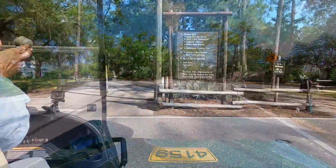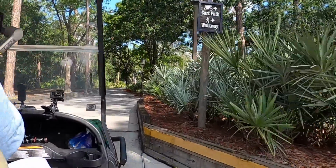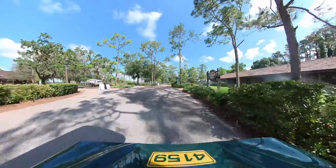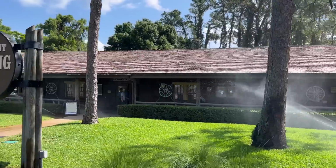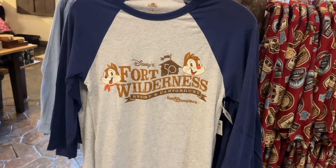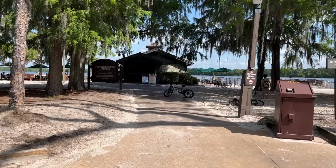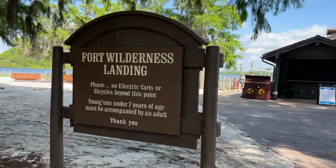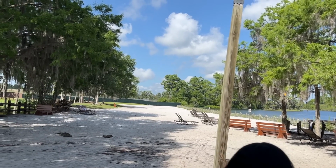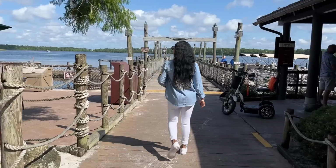Keep in mind that there's really no parking for automobiles except for in the reception outpost and a few at the Meadow recreational area. Here at the settlement is another trading post, much like the Meadow trading post, where you can grab some gifts or some essentials. The settlement is also where you'll find the beach. Sorry, no swimming, but a great place to watch the fireworks over at the Magic Kingdom.